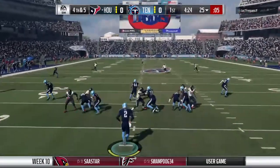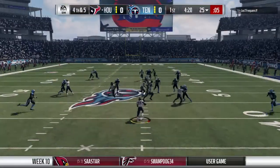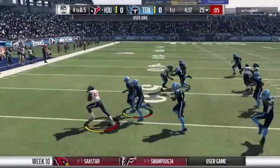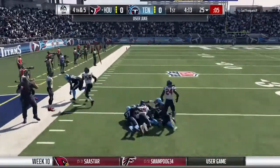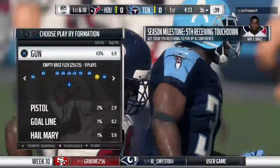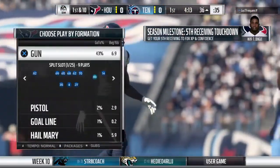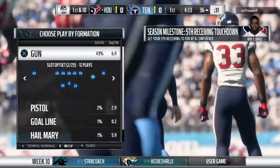And now a high kick here as he'll try to hang it up there. Able to avoid him at the 40. A very nice job on the run back there. He'll get 23 yards all told. And the Texans with great field position to start this drive as they take over 1st and 10.